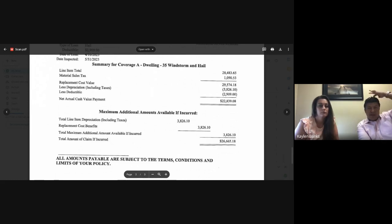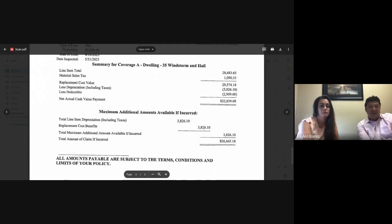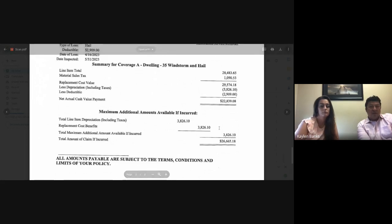In this example, we got $3,800. What happens is once they get a contract for the roof to be replaced, State Farm will release that number. So that $3,800 will get released back to the customer. So in theory, the only thing the customer is going to have out of pocket is their deductible.